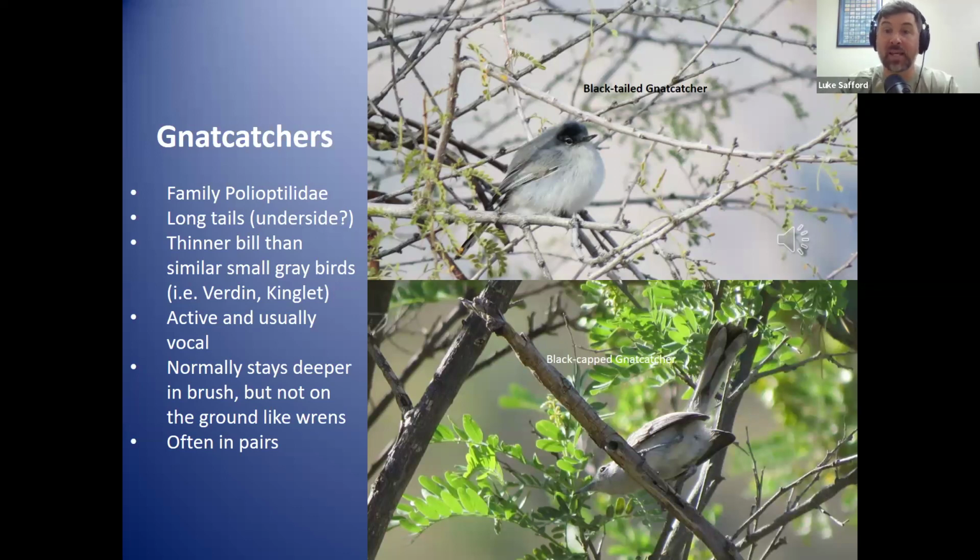The tail is more similar to a wren tail than it is to a vireo tail. So think about what kind of bird families have similar features. They're often in pairs, so they aren't going to be in big flocks. If you see a big flock of birds in the understory, you can probably guess it's not going to be gnatcatchers. They could be sparrows, they could be finches, wrens as well. They won't be in big flocks. So think about the behavior of whether a bird family likes to flock together or whether they're just in singles or pairs, or maybe triplets, if there's a family group or something like that.